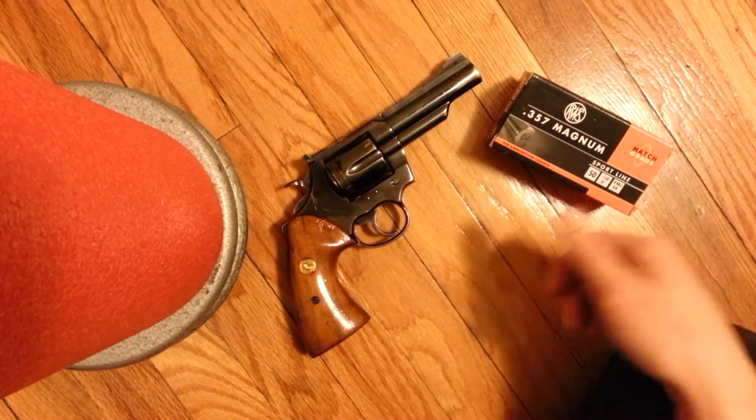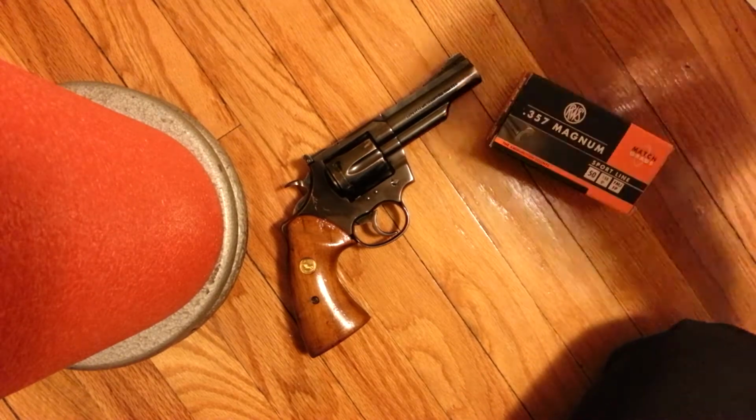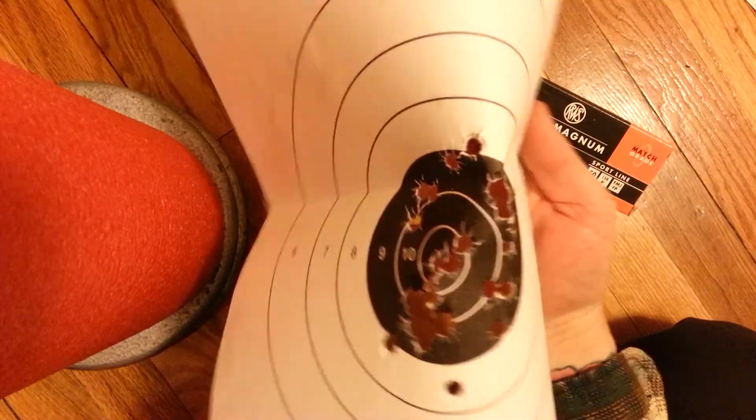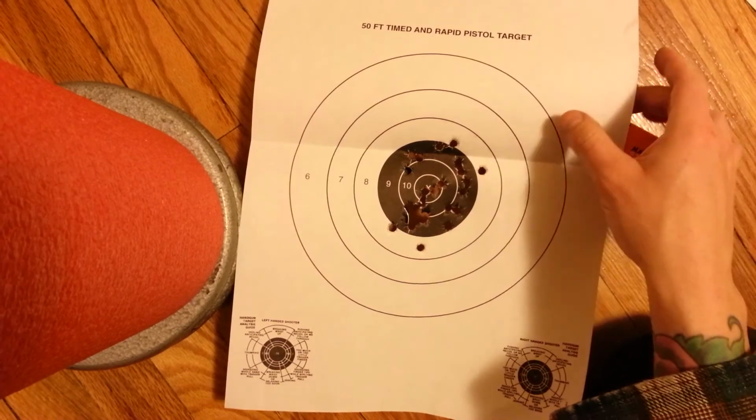But that was after I shot, shooting like this. After I shot like this, to be holding that Python.